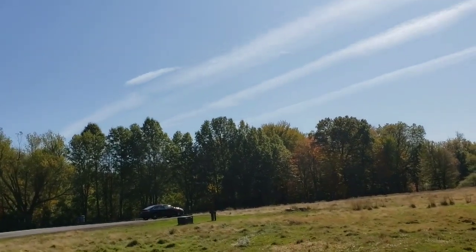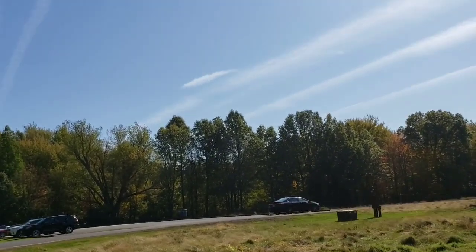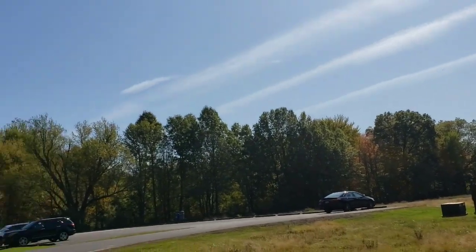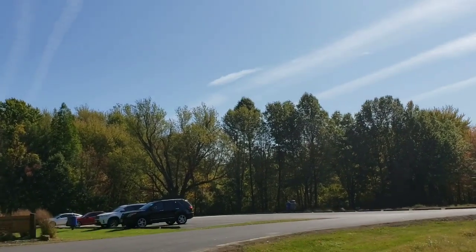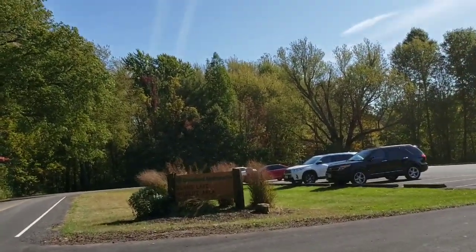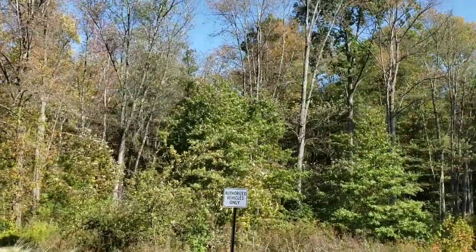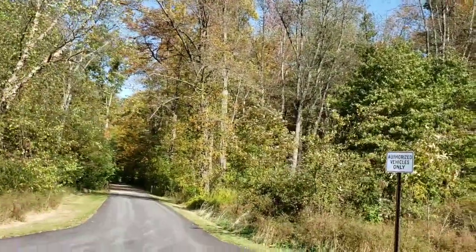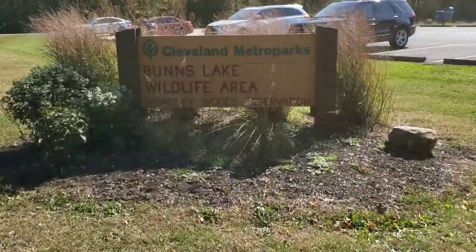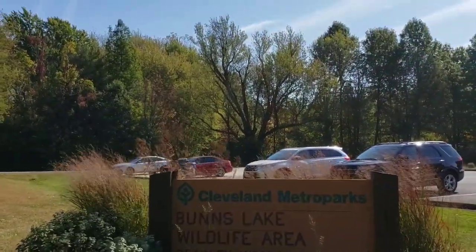Small little perch like this is very nice. You could tell that this park is well maintained. And so, there's a utility drive there. It says authorized vehicles only. I never ever went back there. I'm not sure if you're allowed to go back there or not. And so, well, here's the sign. Bunns Lake Wildlife Area, Bradley Woods Reservation in the Cleveland Metro Parks.